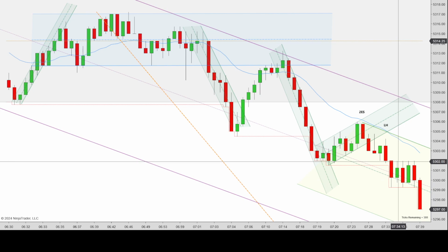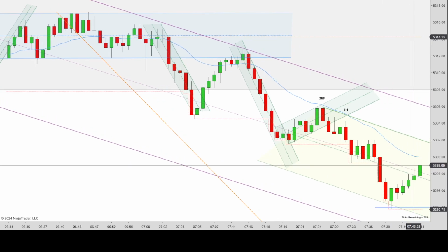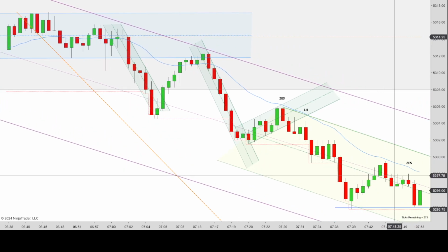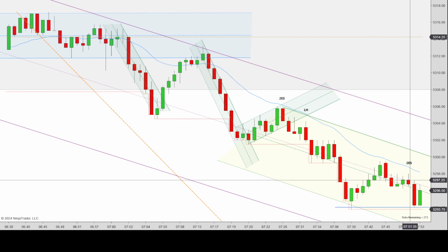Kind of chops around, creates these 5 matching highs here, but these candles are just too huge, very congested. Starts moving about. I do see a second entry short here. There's a new low, say first entry short, pullback. Technically, if a second entry short here, the risk is pretty small because it's only 6 ticks.